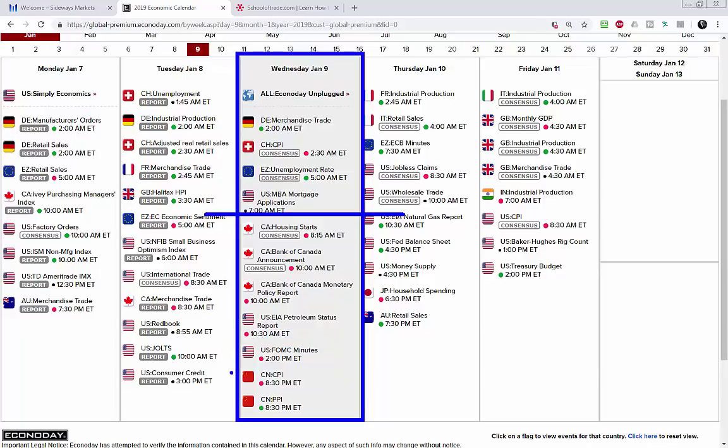Then, of course, we've got news from China tomorrow night, the CPI number from China. Everybody's watching the economy in China right now. You know, you've got the trade war going on between the U.S. and China. Who's winning that battle right now? CPI numbers will definitely tell the story. So it'll be big news tomorrow night. We'll talk more about that tomorrow night, because we'll be back tomorrow night and we'll be ahead of that 8:30 news.